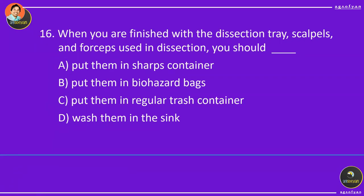When you are finished with the dissection tray, scalpels, and forceps used in dissection, what you should do. Okay, remember, they are reusable material. We're going to use them again. Therefore, do not dispose them. So, wash them in the sink. Okay, so wash them.